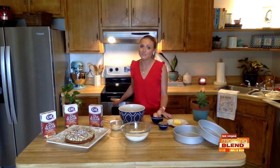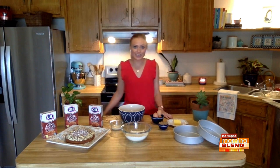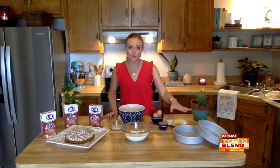Okay, so let's get baking. The first thing you're going to want to do is preheat your oven to 350 degrees. While that is preheating, you're going to go ahead and prep two round 8-inch cake pans. So, really, you're going to be getting two cakes for the price of one recipe, which is extra sweet.